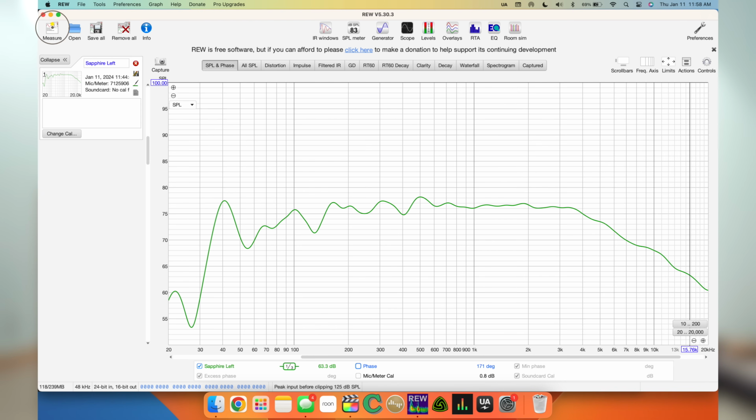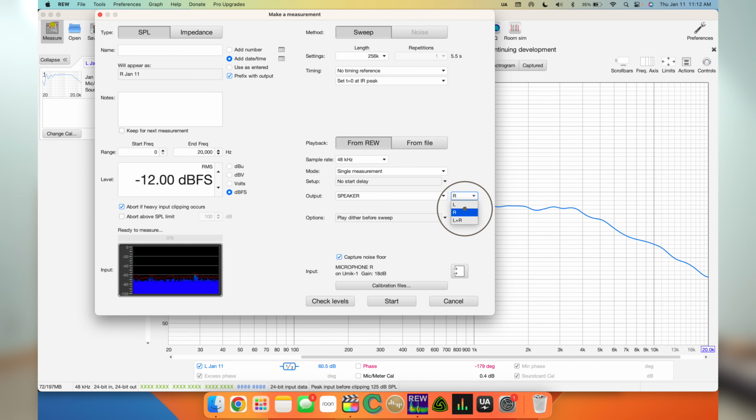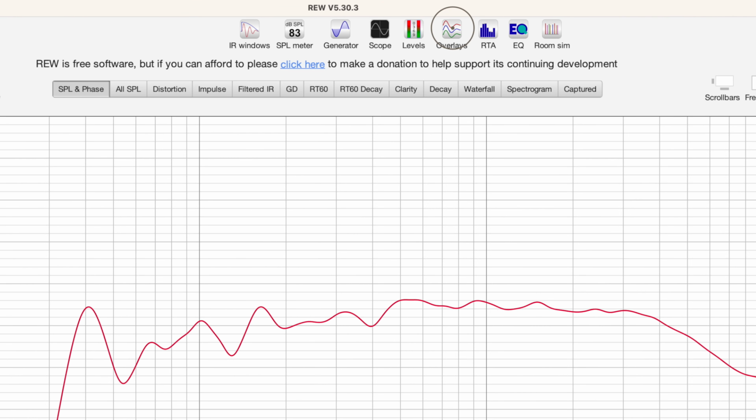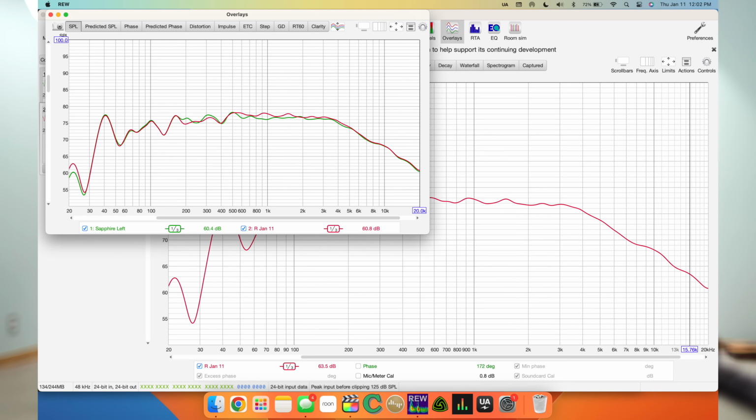Now, let's take a second measurement, but this time choose the opposite speaker from the one that you have already measured. You can do this in the output section as shown in this screenshot. And once again, go ahead and select your smoothing for this speaker, and when complete, you can simply click on the overlay button in the top toolbar if you want to see both of the speaker measurements at the same time. All right, at this point, we have our left and right speaker measurements in the room, and when combined, we call this a frequency response.